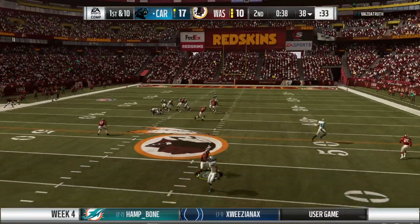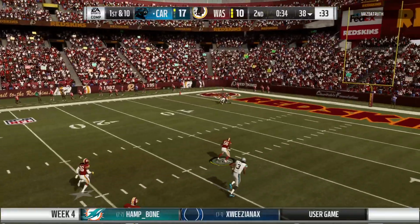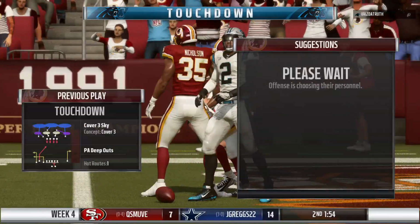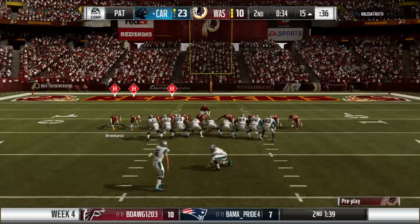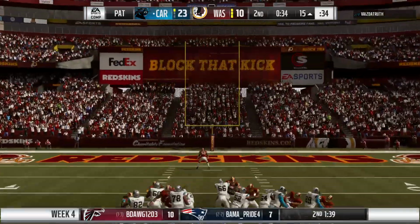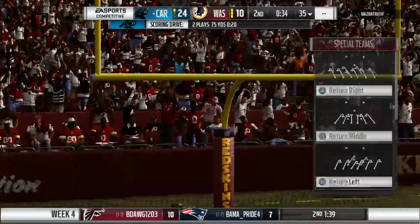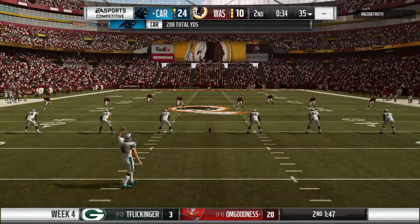To throw is Newton. Taking a shot for Samuel. And he will take it across for a Panthers touchdown. A big play there. His 4th touchdown on the year. And the Panthers strike quickly here for 6 points. Point after, right down the middle. And the decision to just kick the extra point winds up successful.